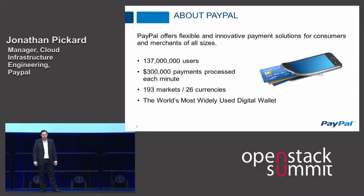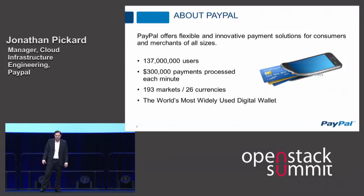So, a little bit about PayPal before we start. Let's quickly run through some key details on what PayPal is and what we do. We're a payments company. You can think of PayPal as a digital wallet where there's one convenient, secure location for you to make purchases in store or online. With payment innovations like that, we continue to grow. And as these numbers show, 137 million active users, $300,000 worth of payments processed each minute, nearly 200 markets, over 20 currencies. We are the world's most widely used digital market.